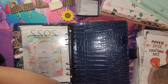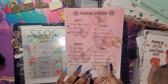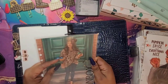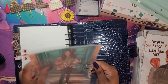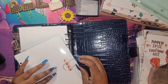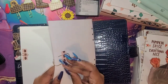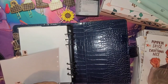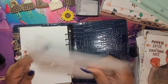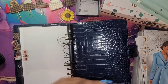Okay, and then the next thing I'm going to grab is my planner routine. Of course, this is not changing because I have to have my butterflies. So my inbox, I am going to take her off. Oh, I keep forgetting I have that tape down. And I have yet to find this cute little washi tape. I'm going to keep my inbox because I did not make another one like I planned. And let's see, those right there.